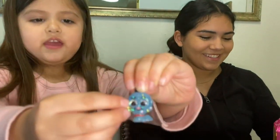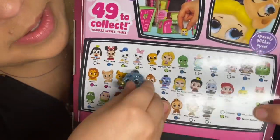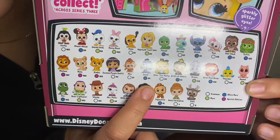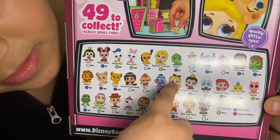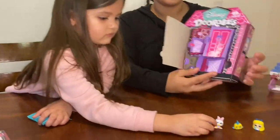It's an ultra rare. It's like on the back of the box right there. The code, ultra rare. And then you can see the blue dot underneath him. It'll say if it's a rare, an ultra rare. What's the other one? The blue, a special edition. Common. So see, these are some of the characters you can get. You should check the other ones.